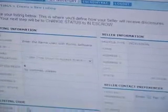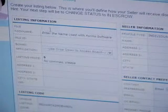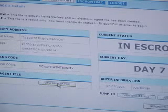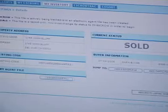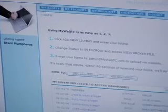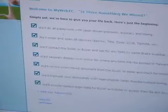As agents, we know that the first thing we need to do when a property goes into escrow is we need to build the escrow file or the broker checklist and identify form by form every document that's used in a real estate transaction. Well, thanks to MyWebTC, what used to take a good portion of your day has now been condensed to approximately 10 seconds.